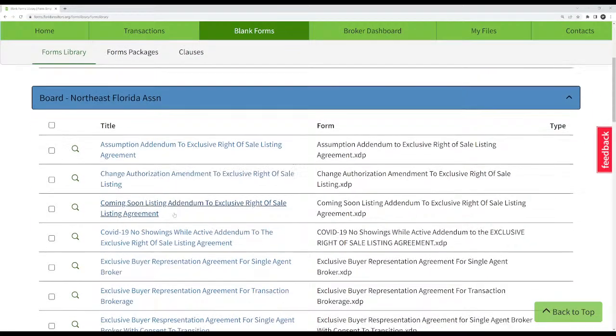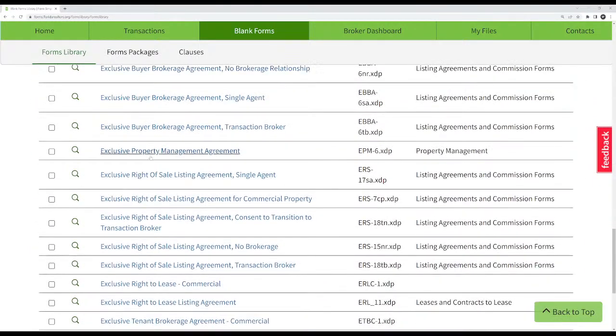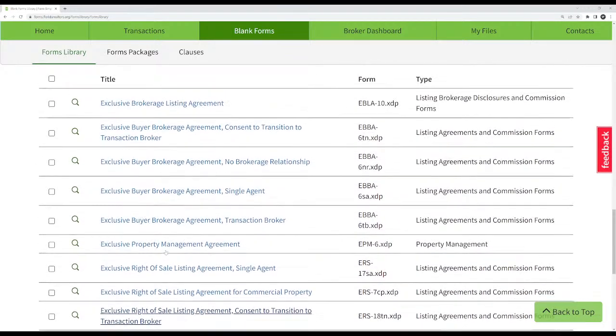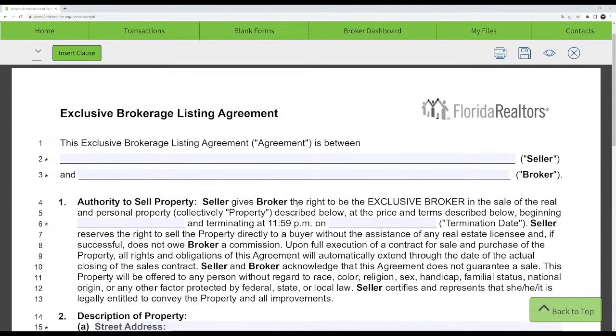So let's look up an exclusive brokerage listing agreement. Let's take a look at this contract real quick. I've had a lot of realtors send me the exclusive brokerage listing agreement, and what they don't realize a lot of the time is that if you read this first paragraph here, the authority to sell property, let's read through it together real quick.